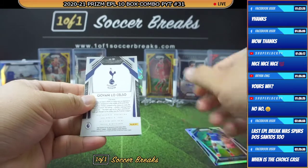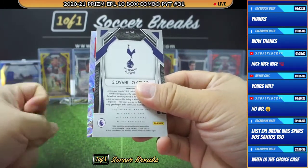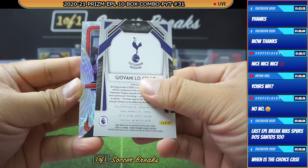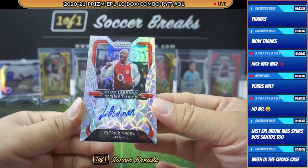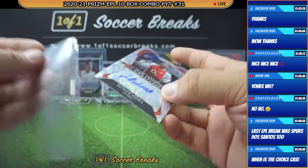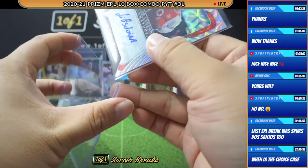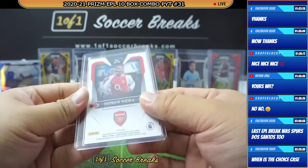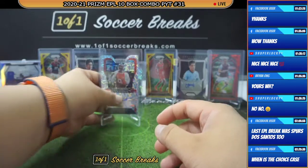All right, base autograph. Ooh, Legends! Legends auto! Good luck and congratulations to Patrick Vieira for Arsenal. Peng Yuan picking up the Overmars and Vieira spot. Congratulations to Peng Yuan with a Patrick Vieira base Choice autograph.